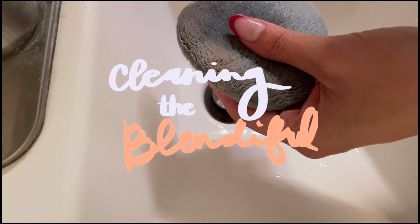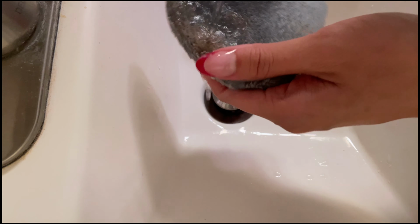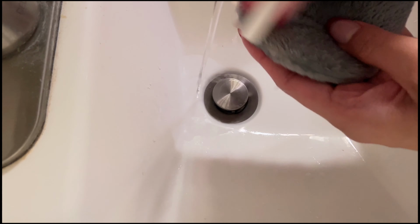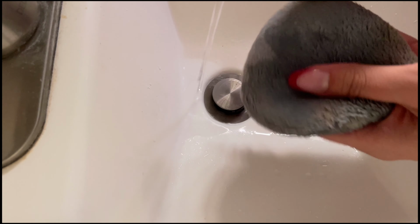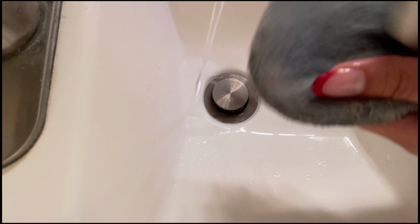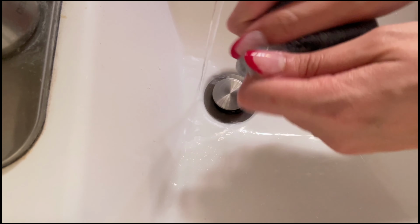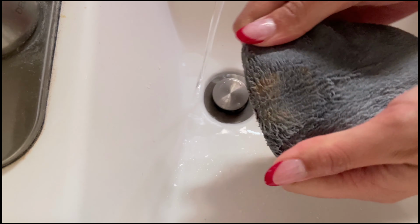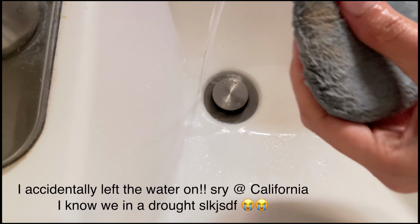So last things last, I want to clean these and see how they clean and hold up in the wash. I just wet the Blendiful a little bit, and I'm going to take this Beauty Blender Solid and rub it on the areas that I just used. And then I'm just gonna rub it together and see if it removes any product.